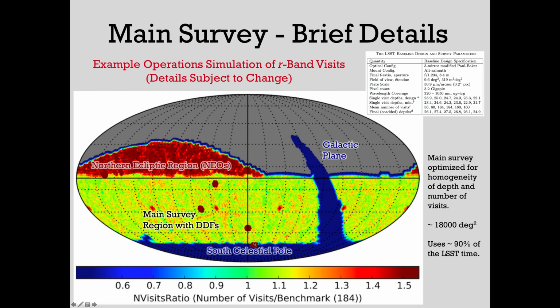These correspond to significantly larger numbers of exposures, in fact, much larger in this case, than the main survey. These are the LSST deep drilling fields that have currently been chosen. I'll say more about them momentarily.